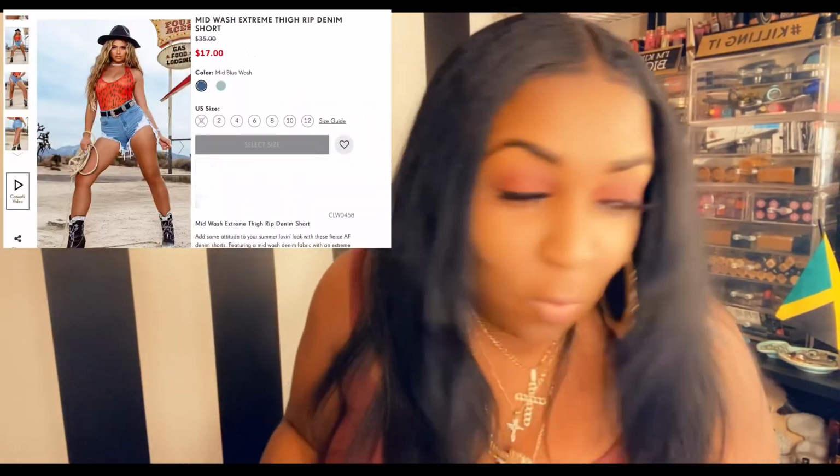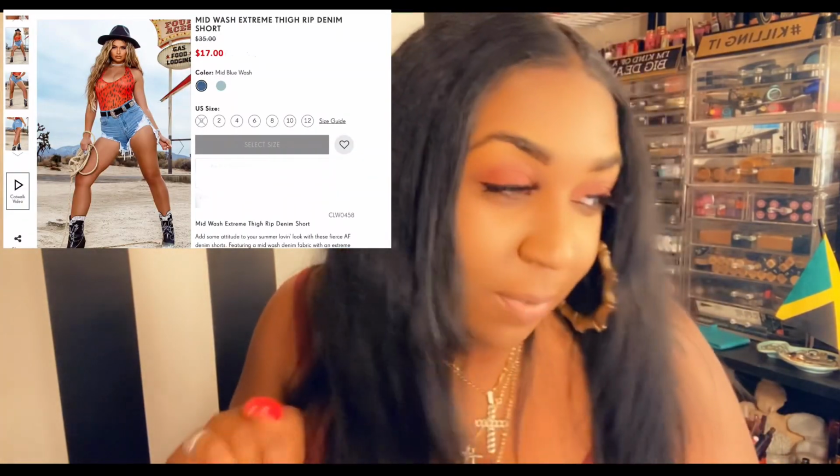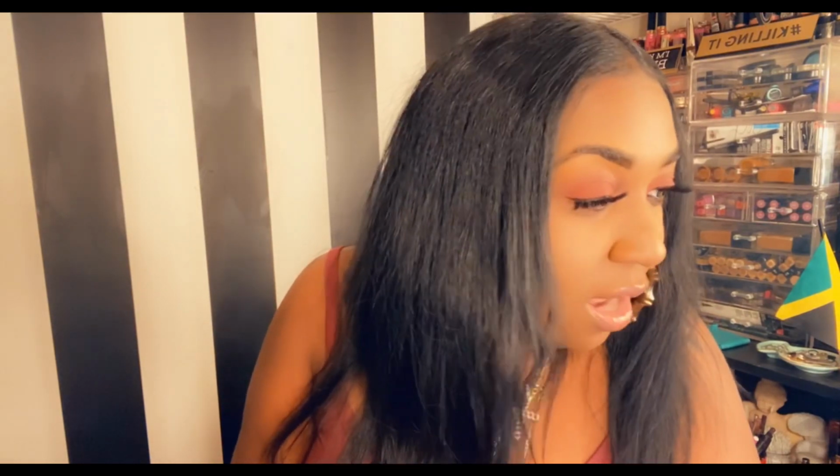So, here they are. These are the mid-wash extreme thigh, baby. I mean, they go all the way up the thigh. Extreme thigh rip denim shorts. This was $17.50, 20% off for $14.